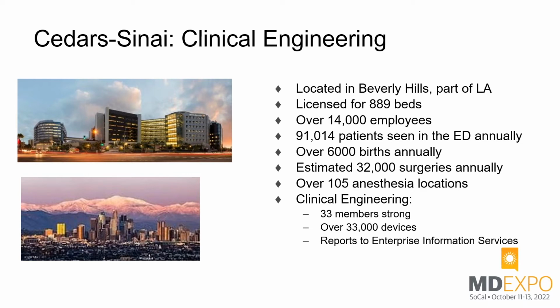Now with Michele's help, hopefully we'll be able to continue to work on refining the inventory as well as the recruiting, which he has mentioned. We do have some open positions for both BMed and a clinical engineer. And like I said earlier, this department also reports to EIS.